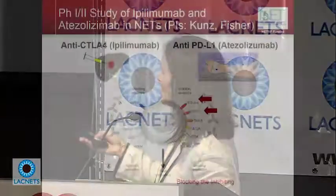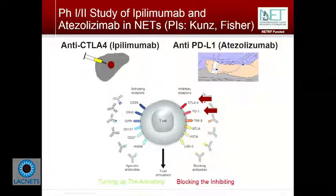This is just the design of the trial. As I'd mentioned, with both of these agents, ipilimumab and atezolizumab, we're essentially removing that stop sign. You're taking that stop sign away to allow the immune system to fight cancer.